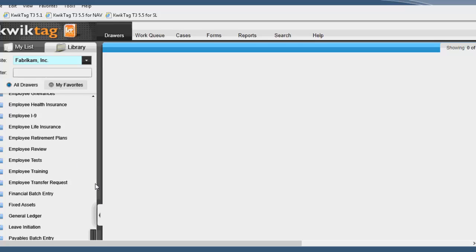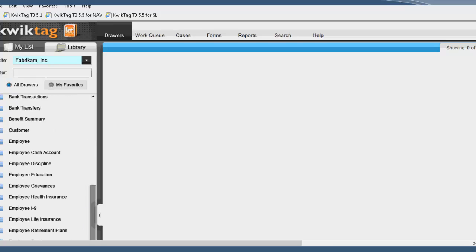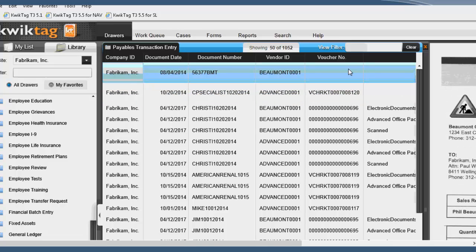This is my GP test company. Now I have a drawer that is named after 75 different screens that were actually mapped into in Great Plains. And so if I were to go over into GP and tag a document directly to an invoice or payables transaction entry, it's going to go into a payables transaction entry drawer. So within the drawer, I can filter for documents, and I can pull these fields over to the left and right in order to sort the data the way that I want to.